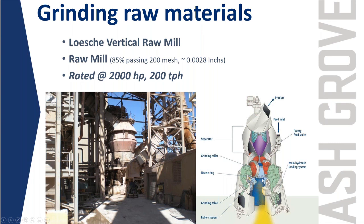So as it spins, centrifugal force forces the material out towards the outside of the table, and then we have these stationary tires that are rolling on the table, and they will roll over the rocks and crush them down into fine powder. After the material passes through underneath the tires, it gets swept up in an airstream and travels up to the separator, which is kind of the purple piece in the middle there. And if it's fine enough, it will exit out the top of our raw mill as a product. If it's too coarse, it will actually fall back down onto the table and make another pass through the tires.